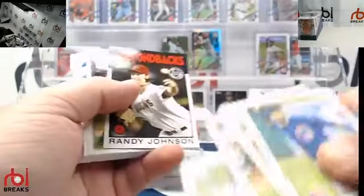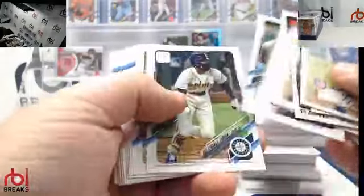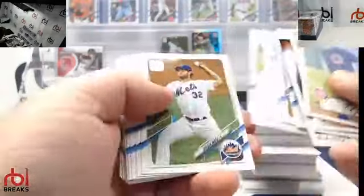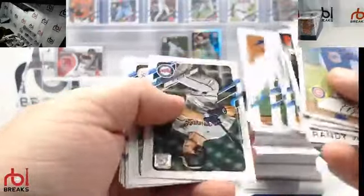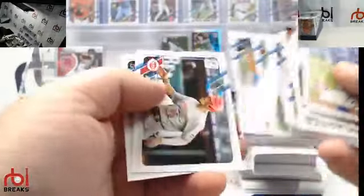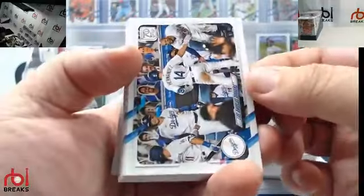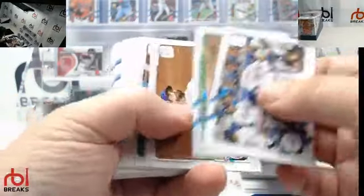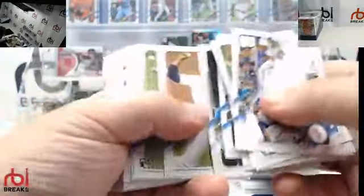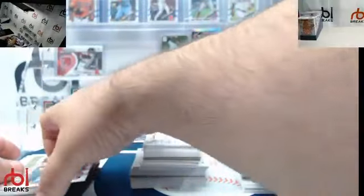52 paper. Joe Adell, 86 Johnson, Votto 70 years. Jimenez for the Mets, Madrigal for the White Sox, and our Alec Bohm, rookie.